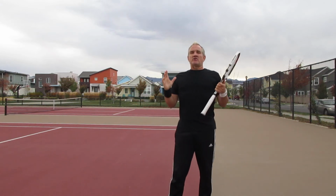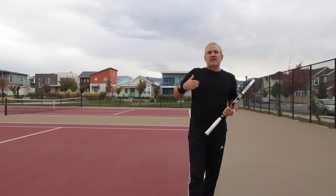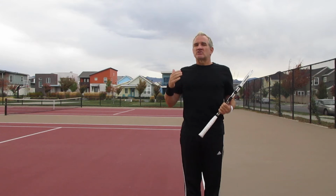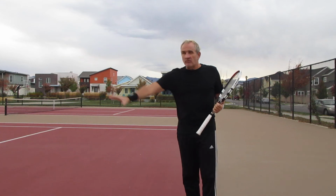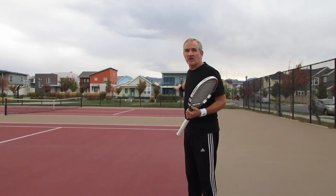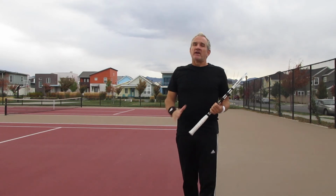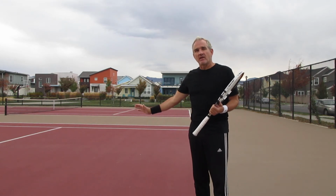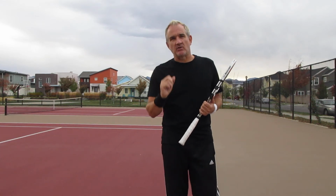Now, I always say in my videos, if you've seen any of the others, don't take my word for it. If you go and watch the tour players hitting this shot, you will see very clearly that the hand does not finish out in front of their body and on the left hand side. It's always on the right. It may be higher or lower depending on the type of shot they're hitting, but it's always on the right side of their body, or at least on this side, no matter what. And if you go look at super slow motion video, that's exactly what you're going to see.